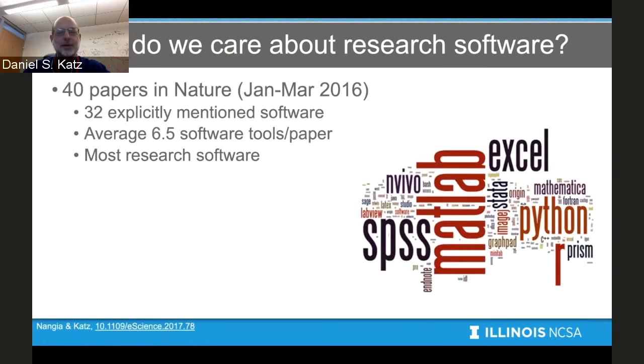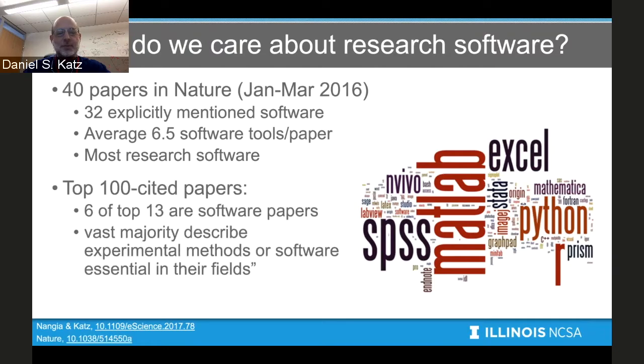We can also look at how papers that describe research talk about software. A very quick survey of 40 papers in Nature over a 3-month period found that 32 of these explicitly mentioned software. They mentioned an average of 6.5 different software packages per paper, and the vast majority of these are research software. In addition, if you look at the top 100 most cited papers, 6 of the top 13 are software papers, and the vast majority of this top 100 are either methods or software papers that describe the methods or the software that allows people to do research.